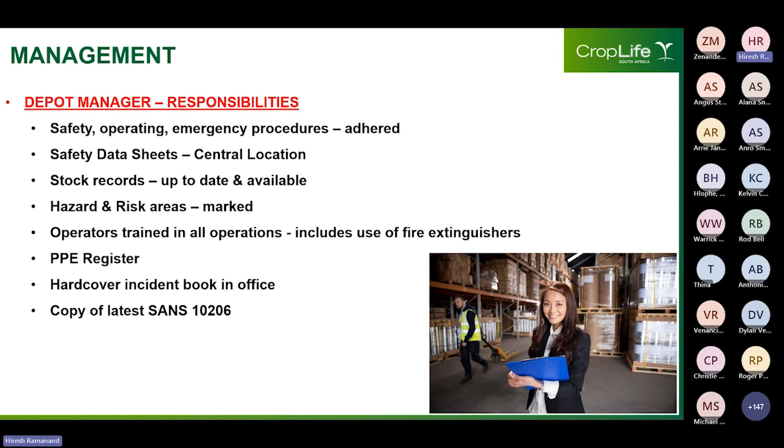Also, all operators handling pesticides in the depot are provided with the appropriate PPE where a register is maintained. And I keep talking about a register because this serves as proof for the employer to say that he has complied with this mandate as stipulated under the Occupational Health and Safety Acts when it comes to safety, employee, and well-being. Now, the manager here must also make available in his or her office a hardcover incident record book for recording all safety risks, fire, spillage, accident, unauthorized access, and personal exposure or personal injury incidents. And it is highly recommended that he or she has access to the most recent version of SANS 10206.